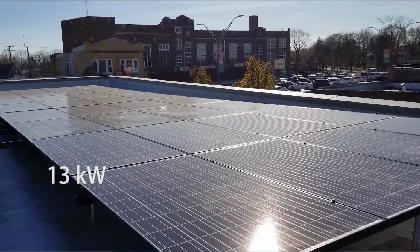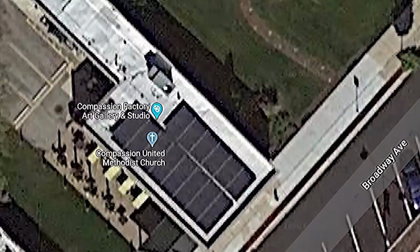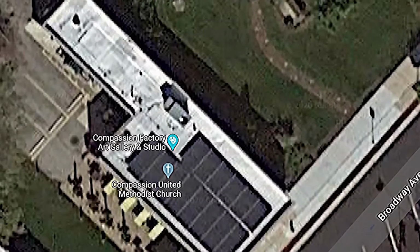for design production output of 17,162 kilowatt hours annually. The system produces 100% of the electricity used by the building so far. I admit, we hope to eventually offer ceramics classes, and the kiln for firing the pieces will push our usage up, so the free power will be even more welcome, and we still have more roof.